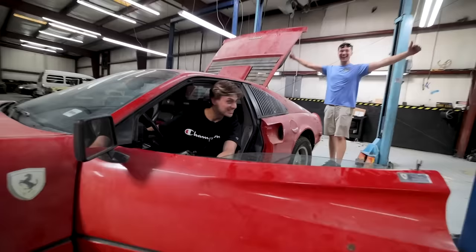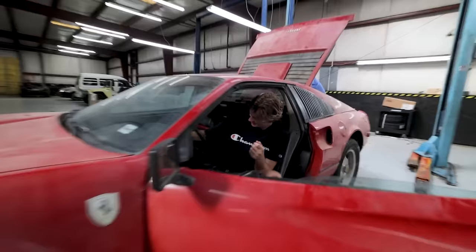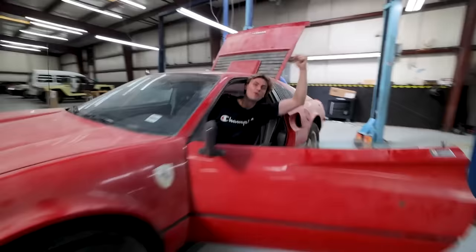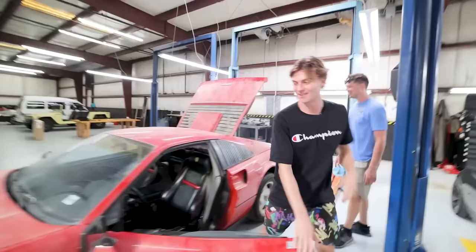The world's cheapest Ferrari is running after 20 years of sitting in a barn. Oh my gosh. This thing looks sick. Woo! Yeah, world's cheapest Ferrari. I cannot believe it, unbelievable. What a day, what a project.